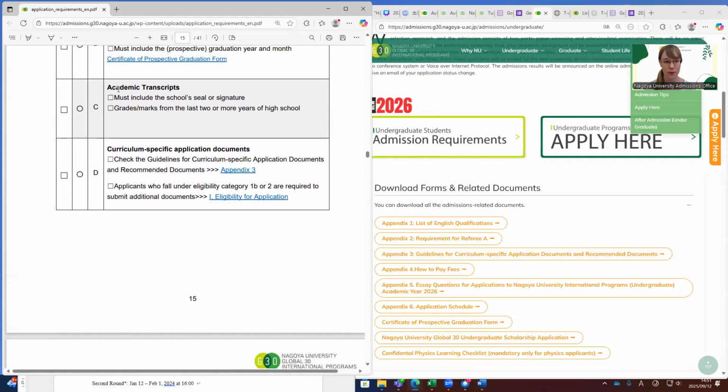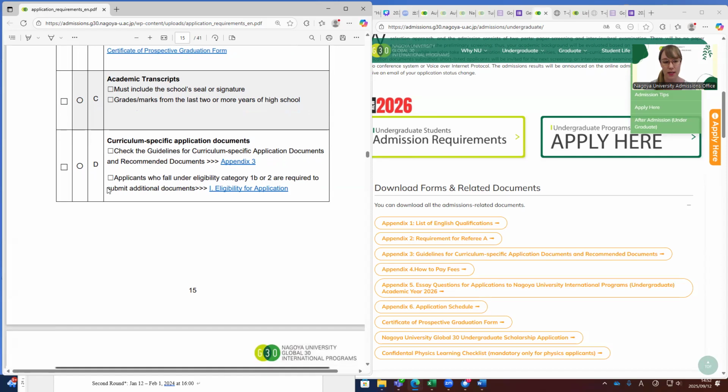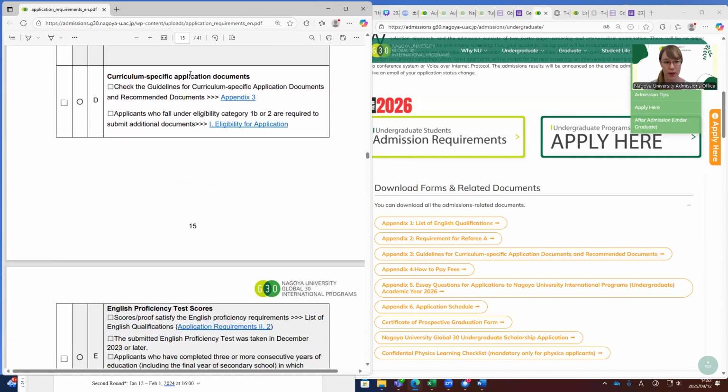Then academic transcripts. Again, I mentioned this, but here you can see what must be included. Again, there must be your school seal or signature. We have to make sure that all the documents that you submit are official. So please make sure that you fulfill all of these tick boxes here. Then there are curriculum-specific application documents.